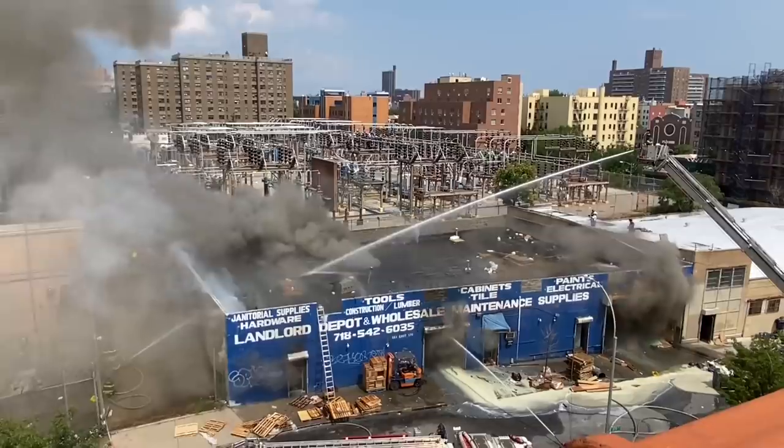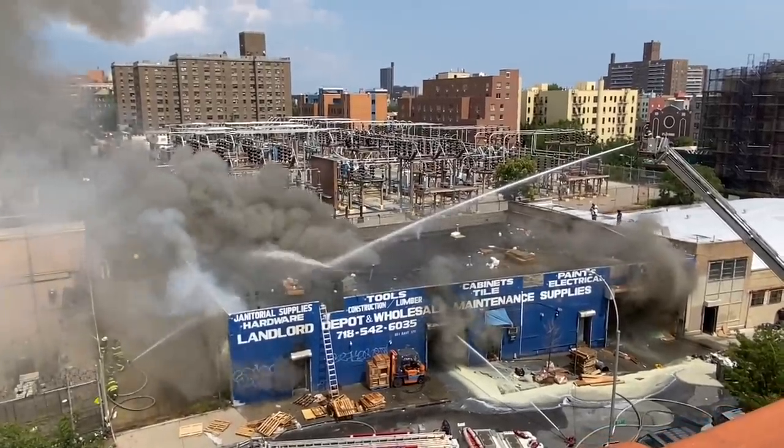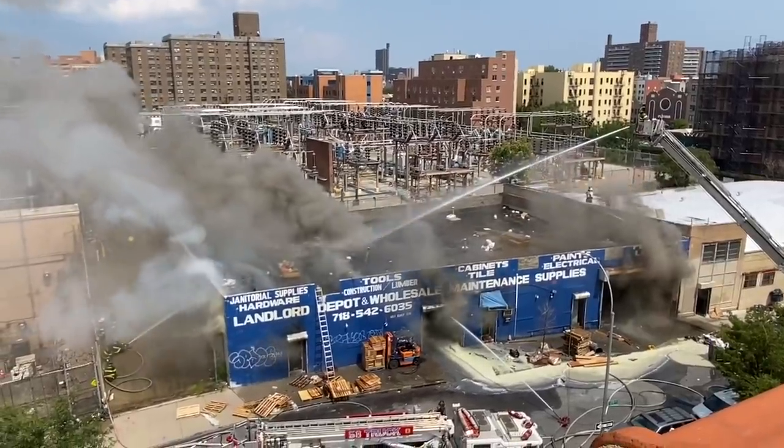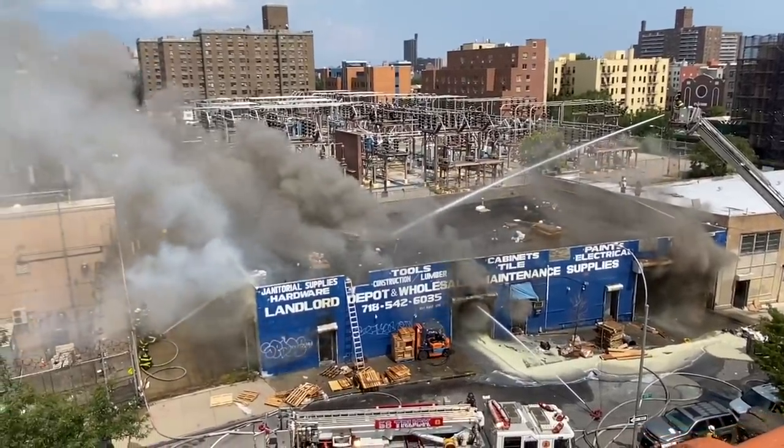All kinds of stuff falling into the building. Excuse my language, but there are all kinds of stuff falling into the building through that large hole down there. There goes another piece of equipment flying in there.